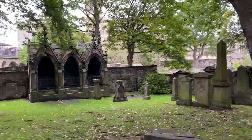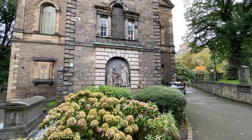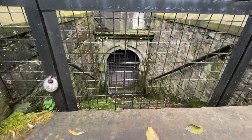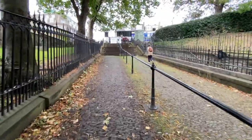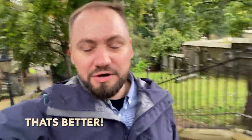Like a whole family would have that as their own. Crypt down there. That would be a freaky place to go. Right, on to the market. Look at this lovely staircase. Up the more stairs. I'm not used to walking up all these steep hills. Knackers me out, hurts my legs.